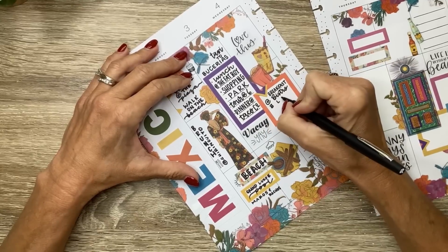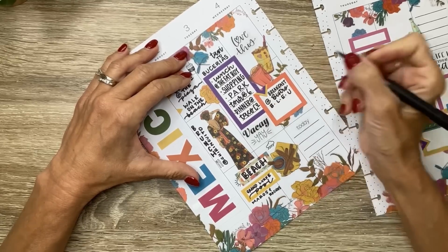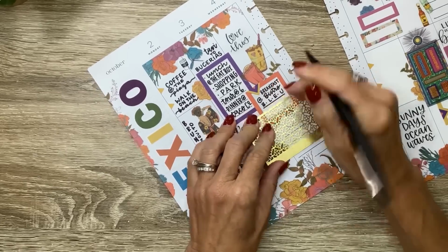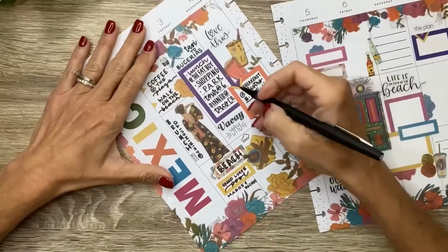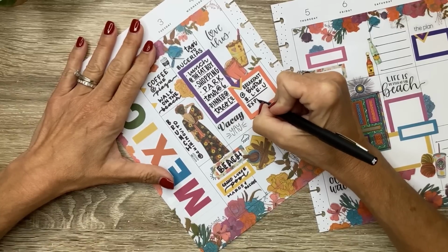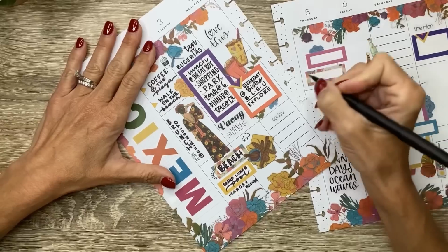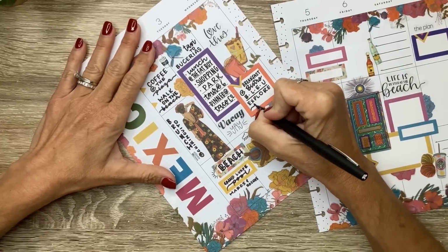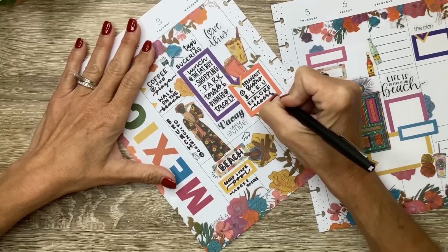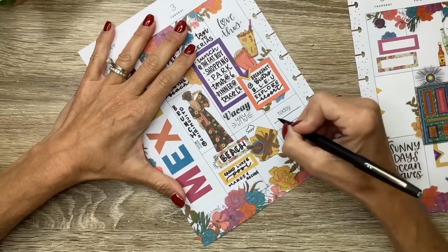And since this is a short word, I will space it out and do little dots in between just to jazz it up a little bit. Then just to separate this, I'm just gonna draw a little line here and put Explore Resort. So then I'll just write here, I'll write pool day.